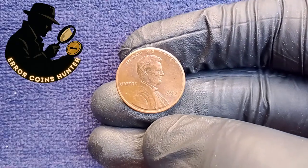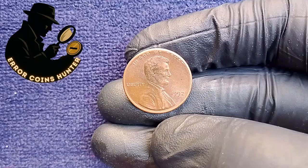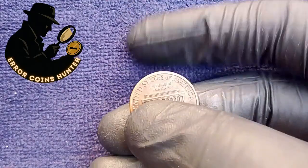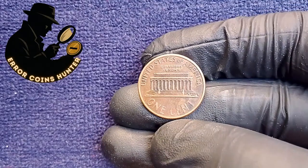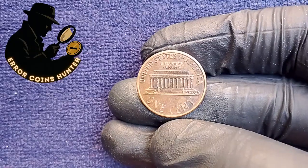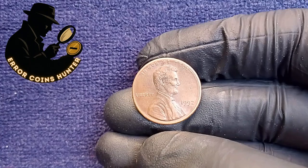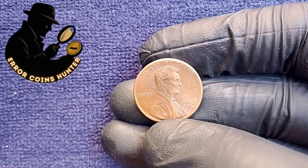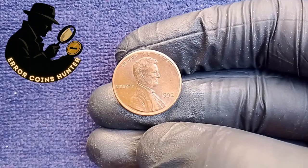Let us set the scene. 1992. The United States is in the middle of a cultural and economic shift. The world is changing rapidly, and at the Philadelphia Mint and various other facilities, Lincoln cents are being struck by the billions, pouring out of the presses in a never-ending river of copper and zinc. But somewhere in the chaos of industrial coin production, a combination of errors so unlikely, so perfectly timed, came together to create a penny that would one day be worth more than most people earn in several lifetimes.